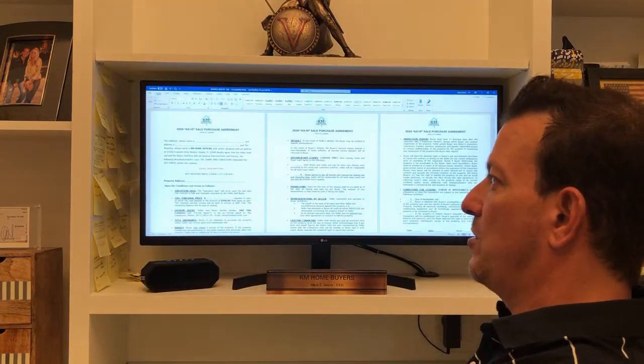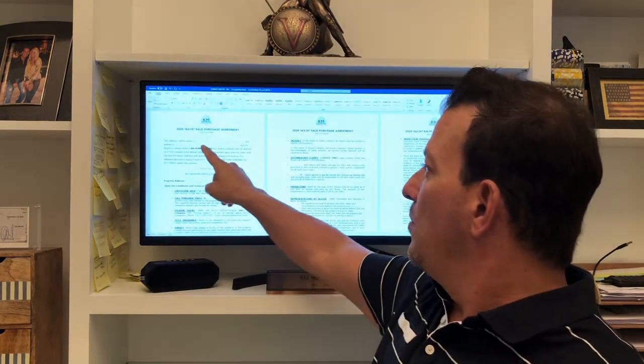And that will go in here. This is my sale to purchase contract. If you want a copy of my sale to purchase contract, just send me an email below and I'll send it to you guys. It's no big deal. But you want to put the name right in here, okay? And if it's going through probate, the attorney will tell you what name to put in there, okay?